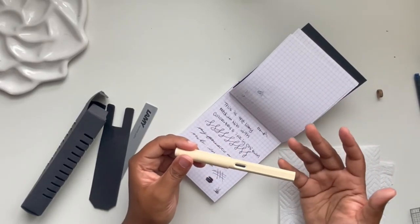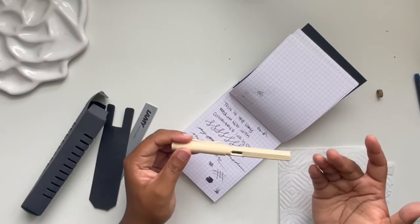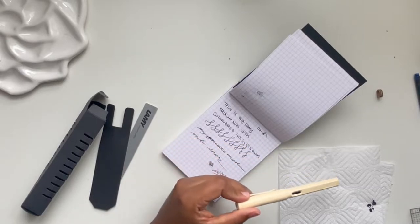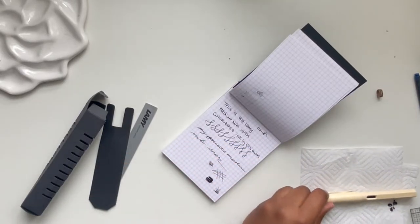This is like the second Lamy I've ever bought. I don't even know where the first Lamy is. It's black because I'm original. I don't even know where the first Lamy went to. It's in one of my purses. I have a tendency to put pens in my purses and switch them out and leave pens in there.